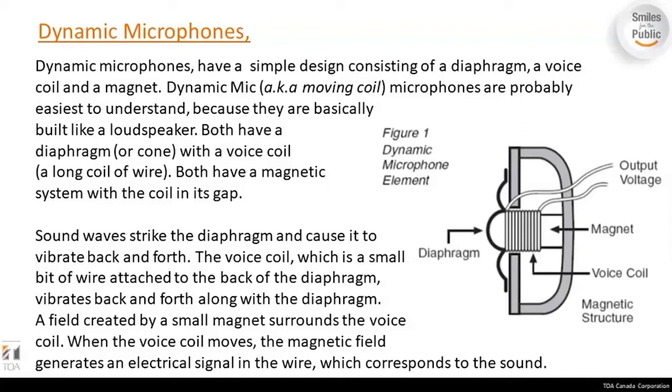The voice coil is a small bit of wire attached to the back of the diaphragm. A small magnet surrounds the voice coil. When the voice coil moves, the magnetic field generates a signal which corresponds to the sound.